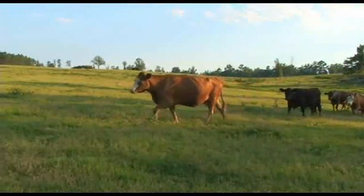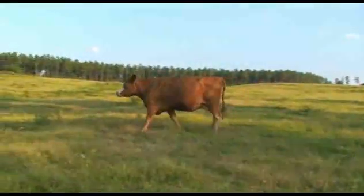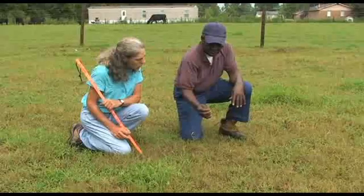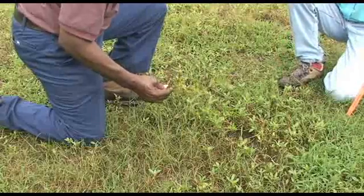Your system of prescribed grazing will be more successful if you maintain a program of integrated pest management. By not relying on one pest control method, integrated pest management helps you monitor and protect an entire pasture ecosystem, instead of just a particular pest.